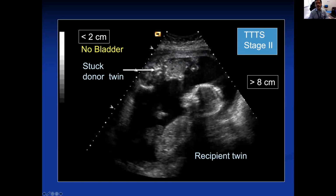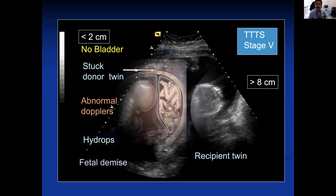Stage 2 is when the small baby even has the bladder totally empty. Stage 3 is when one of the babies has abnormal Dopplers, so they are in trouble hemodynamically. And finally, if one of the babies is hydropic, it's stage 4. If one of the babies is dead, it's stage 5. Too late.